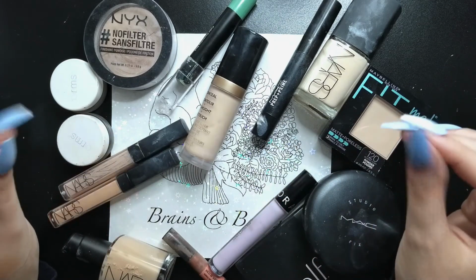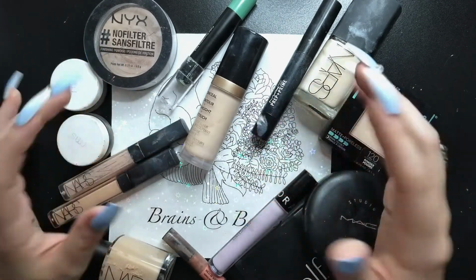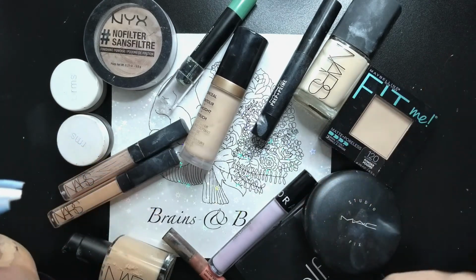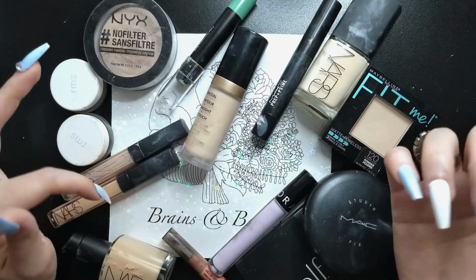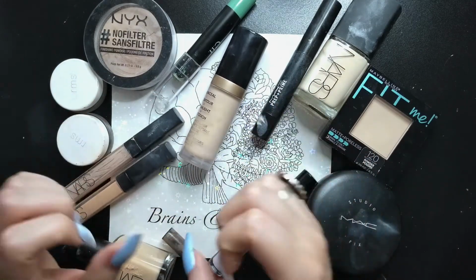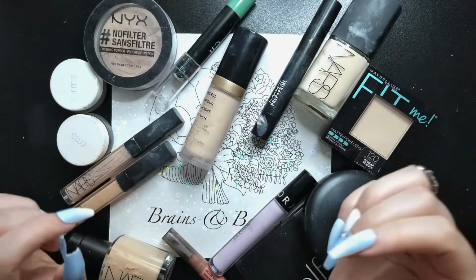And yeah, that's basically it. I will always have one color corrector that's green to help make things a little more olive when I need them to be. And then I also will always have one color corrector that's really just an orangey shade from one of the lines of concealer that I'm using.